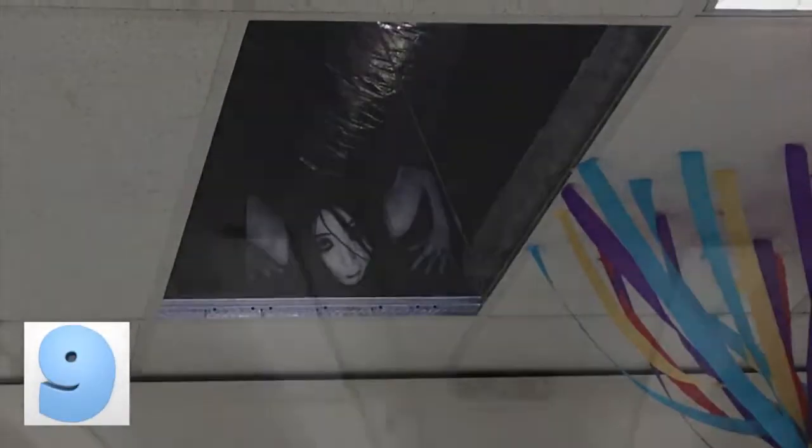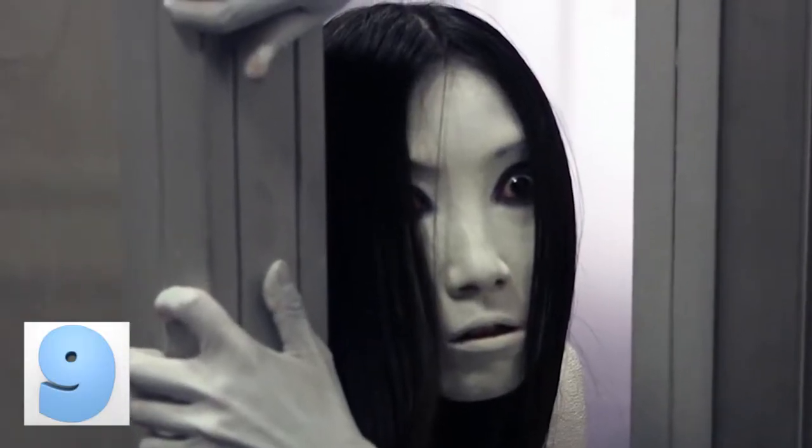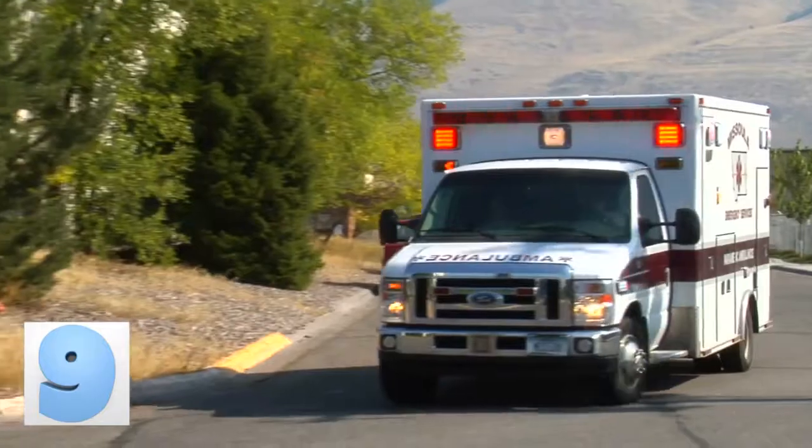Number 9, the terrifying tile. If you can reach the ceiling tiles at your work, you should give this prank a try. Replace one of the tiles with a blown up, realistic looking photo of the girl from The Grudge or The Ring. Have an ambulance on standby too, for when the photo causes someone to have a heart attack from fright.